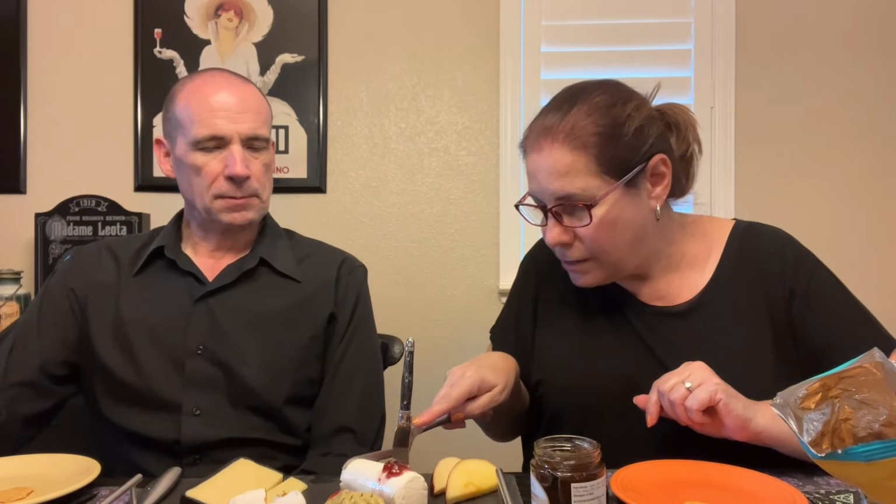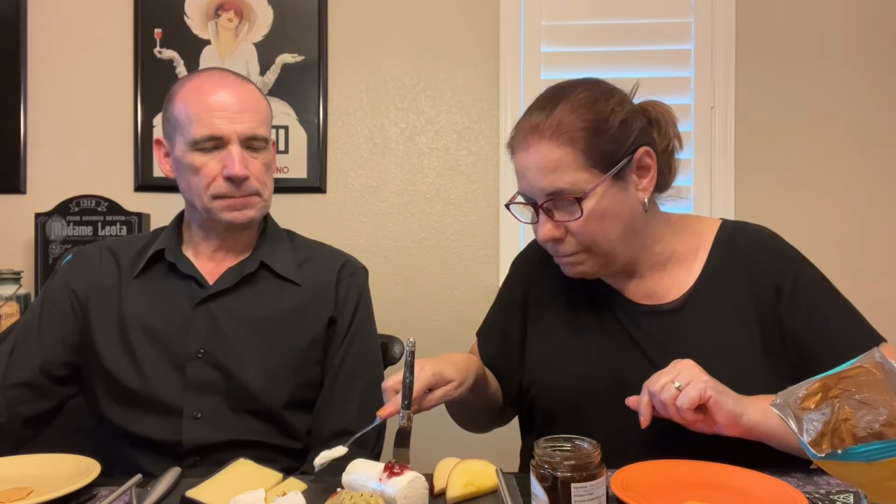So let's go ahead and take a little bit of this off. You're going in. I'm going in. It'll be interesting to try the goat cheese with the other jam as well. I'm actually going to try this with the... I'm making a mess. Yeah, goat cheese tends to be a little crumbly.